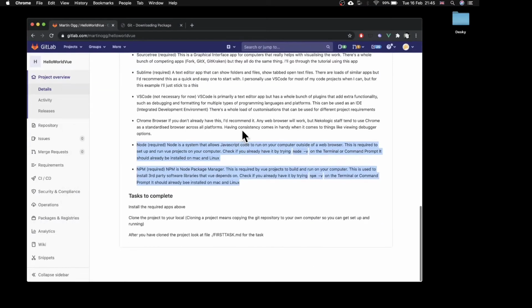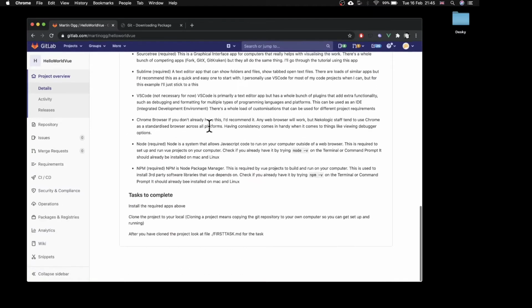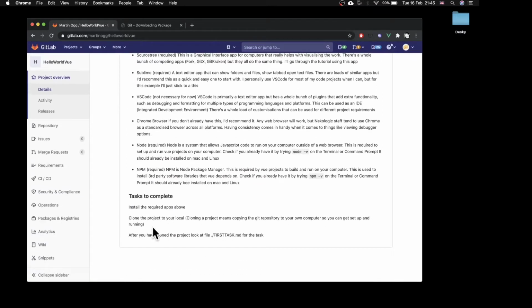So we've got to the bottom of the file now, and we've got some tasks to complete. Firstly, install the required apps above. I'll let you do that if you need to. And next is clone the project to your local. Cloning the project means copying the Git repository to your own computer so you can get set up and running. And then finally, after you've cloned the project, look at firsttask.md for the task.